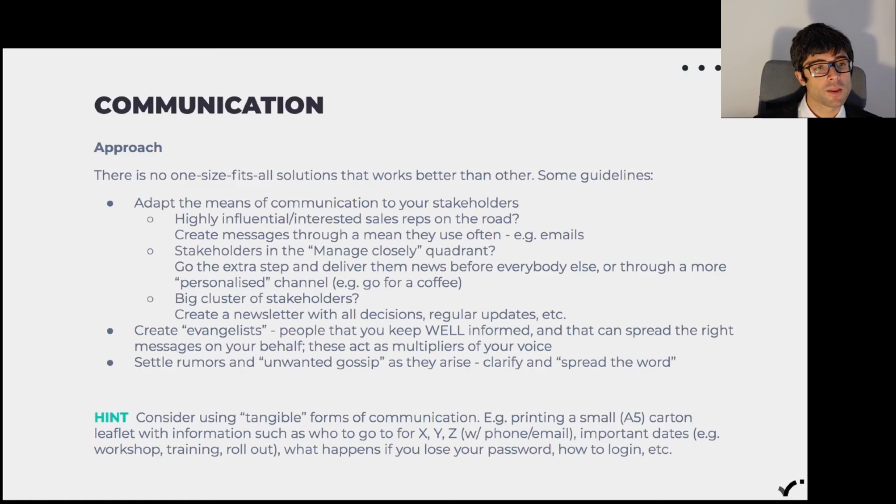One important form of communication that people usually leave aside, but that I found extremely useful, is tangible forms of communication. So think of a leaflet. I remember printing a small A5 carton that was then folded, and there was information on it around: if I need help, who do I go to? If I get locked out, how do I recover my account? If I need to log this particular information, how do I go about it? Maybe there were critical parts of the business. And people usually keep this leaflet on the desks. I went early to the office and dropped a leaflet on everyone's desk.